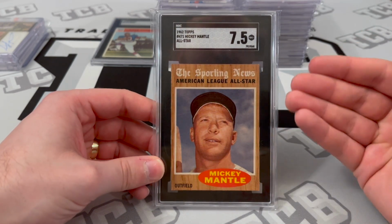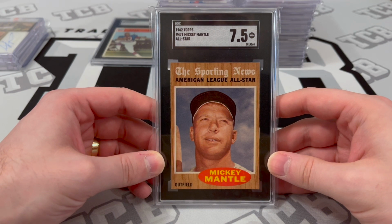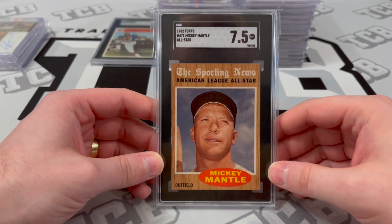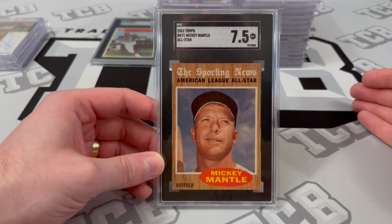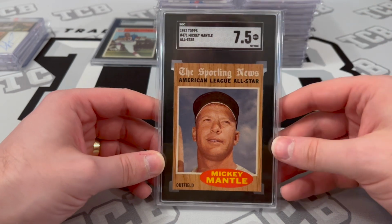Interesting one that I took a gamble on also. I think I'll be on the safer side because it is vintage. A 1962 Mickey Mantle All-Star, card number 471, as an SGC 7.5. The card looks incredible. There were no SGC 7.5 sales that I could go off of. There were SGC 7s, PSA 7s, PSA 7.5s. So it's a gamble and a guess on my behalf of what I think this would be worth.